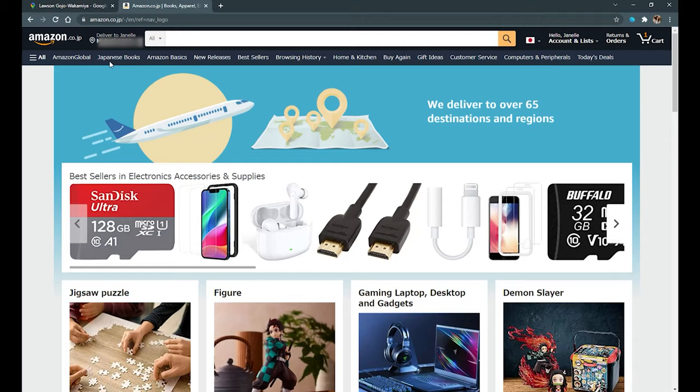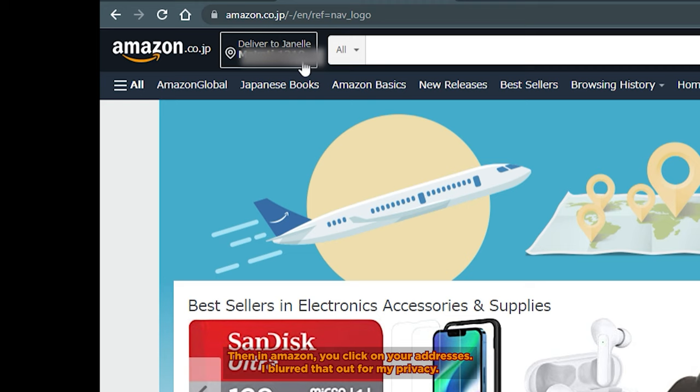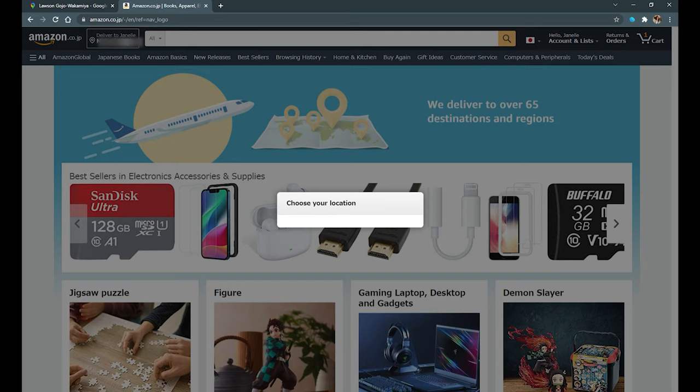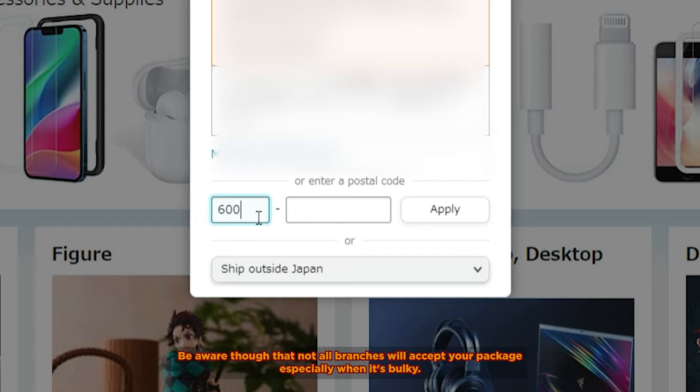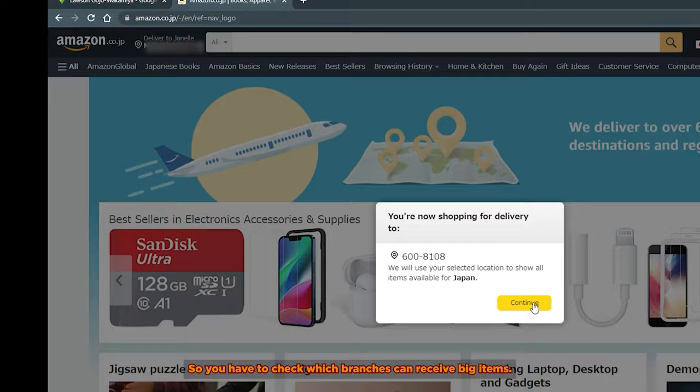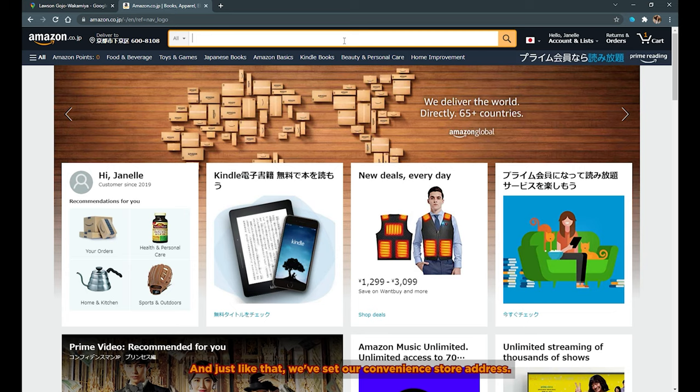Then in Amazon, you click on your addresses. I blur that out for my privacy. Then just type in your postal code. Be aware though that not all branches will accept your package, especially when it's bulky. So you have to check which branches can receive big items. Amazon will notify you about that when checking out. And just like that, we've set our convenience store address.